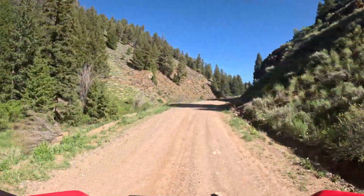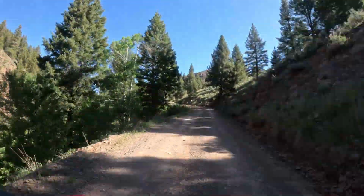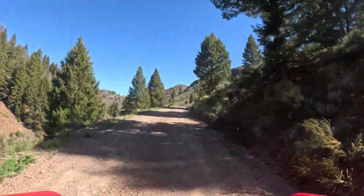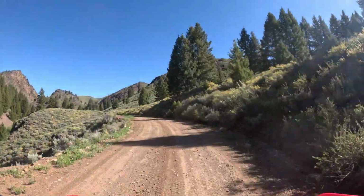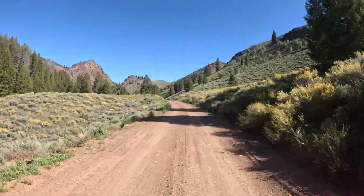We are definitely looking forward to exploring more in this area. We're here for a week, so hopefully we can get a good taste for this area. But man, the views are stunning. The difference in here and in Mackey is it's less farmlands, and you're more in the trails instead of having to ride a lot of the roads to get to the trails.